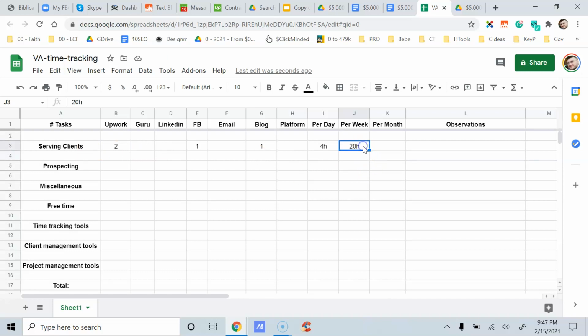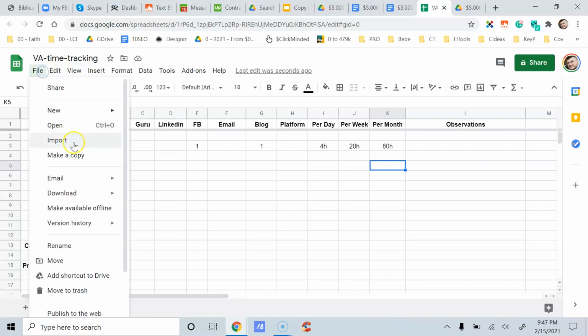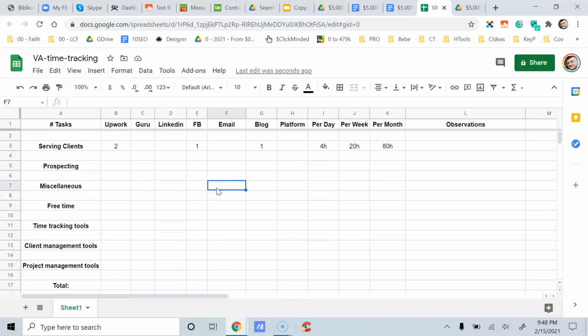We do the general math here, the average, okay? And then on a monthly basis that would be like 80 hours, okay? Now I forgot to mention that you have to actually make a copy of this Google Sheet file, because you have to save this on your drive and work on your own file, okay? So this is not editable. It's just for me to share with you an example on how you need to understand this Google Sheet and what you need to do to actually fill it out with accuracy, okay?